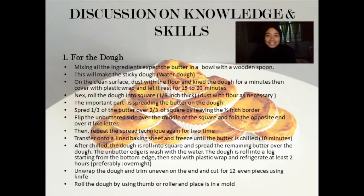Okay, discussion on knowledge and skill. First is the dough. Mix all the ingredients except the butter in a bowl with a wooden spoon. This will make a sticky dough, or what we call a water dough. On a clean surface dusted with flour, knead the dough for a minute, then cover with plastic wrap and let it rest for 15 to 20 minutes.